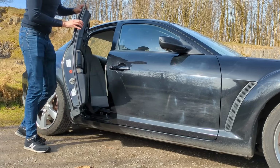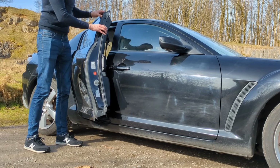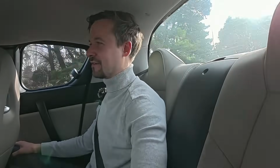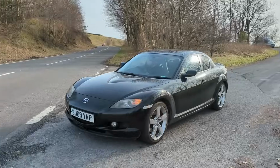You have to open the front door first, and then you can open the back door. So I am not allowed to get out until JJ's gotten out. And you can't obviously shut the back door onto the front door when it's closed. But yeah, very comfortable leather seats, and for a sports car, it's probably the most spacious sports car I've ever been in the back of, that's for sure. Yeah, cheers, pal.